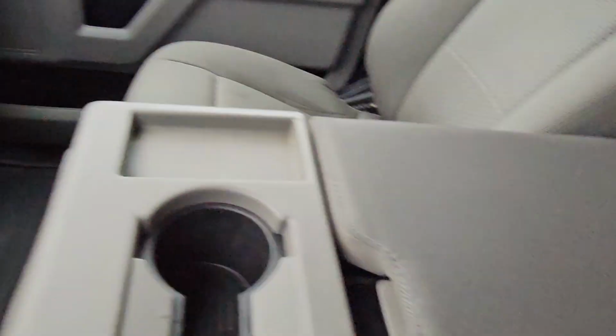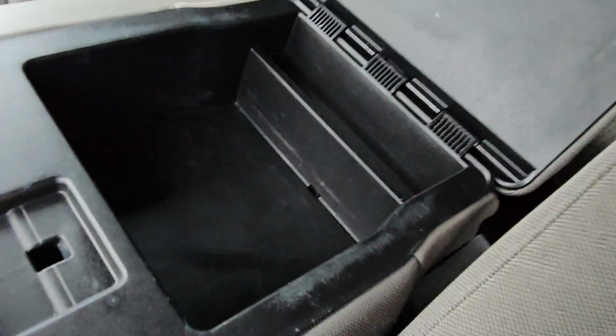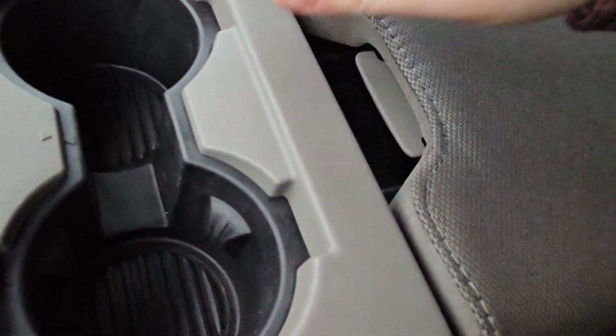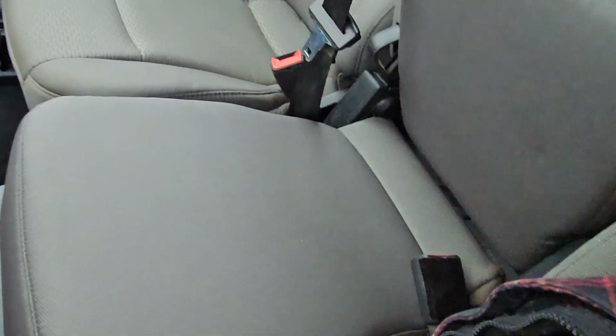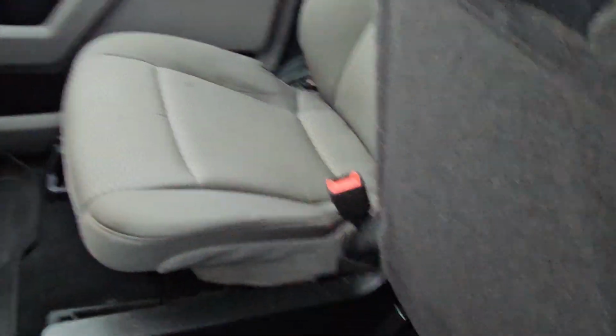Taking a look over here, we can see that that middle seat is folded down, has a little extra space for whatever you need. Two cup holders, lifting it up, you can see that it's turned into another seat, and we can lift this up for extra space. Taking a look over here, we can see that it comes with a USB-C and a USB, as well as a 12-volt outlet.